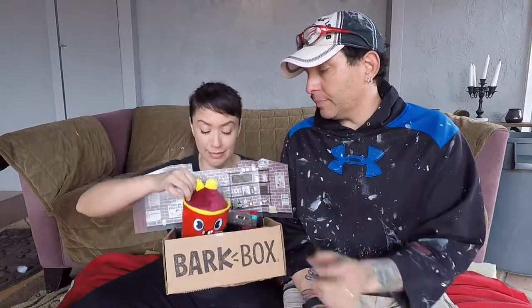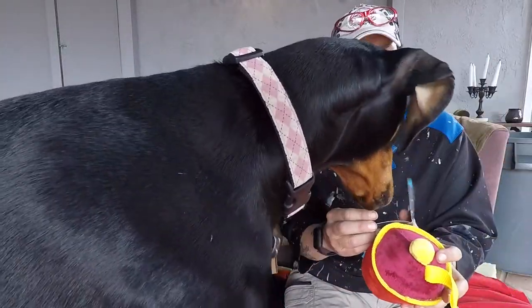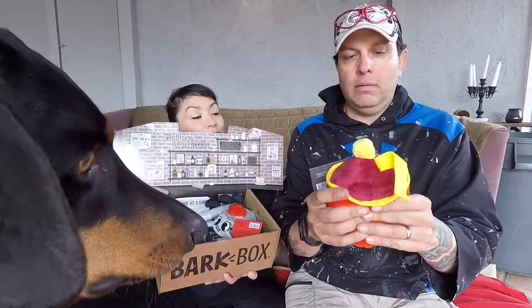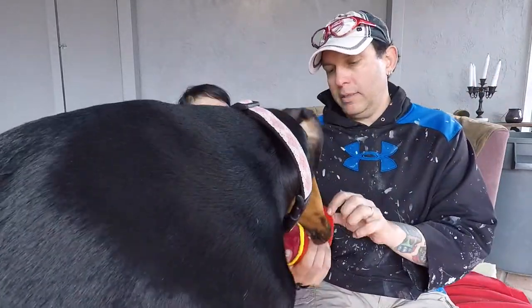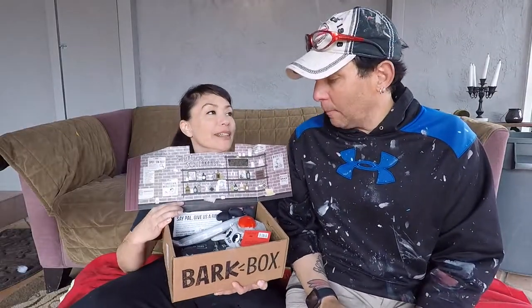Toy number one. This is Pooch Hooch. Nylon strap, tube squeaker, and crinkle. And it's supposed to be a flask? I think it's supposed to be like a jug of goods, because you know, three ounces. Right. Go get it, girl. Old-timey jug. That makes total sense.